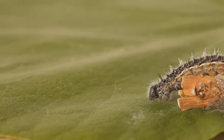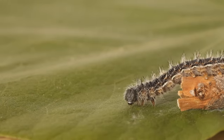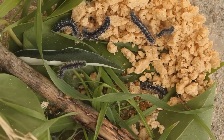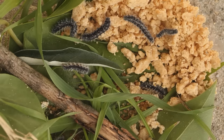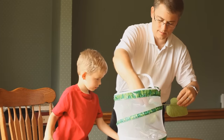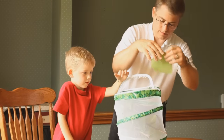First thing that happens is a butterfly lays an egg. When it hatches, it turns into a larva. Larva is also called a caterpillar. We put our caterpillars in a bowl with sticks and leaves and caterpillar food.